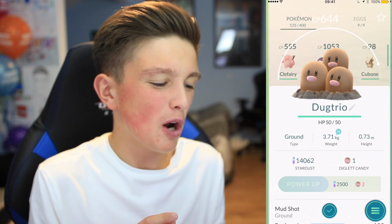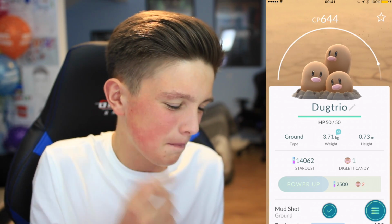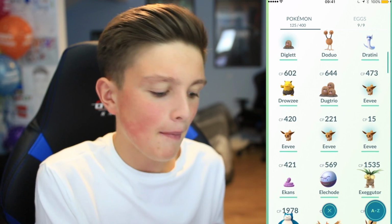There we go, brand new Pokemon registered to the Pokedex, and we've got ourselves 644 CP. Again, it's not very good, is it? But still, Dugtrio, we got a brand new Pokemon. I'm happy about that. Now here we are at my Eevees. As you can see, we have a 473 Eevee, and we also have 46 Eevee candy.